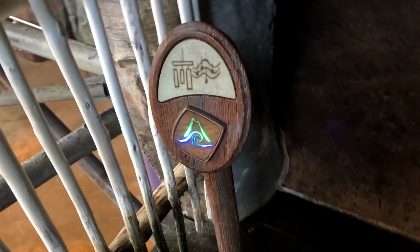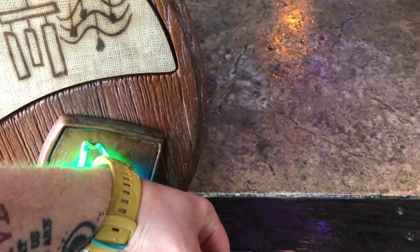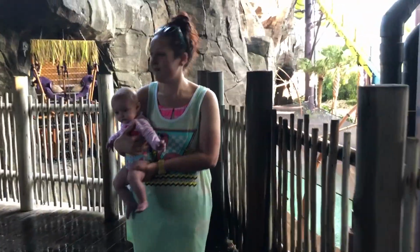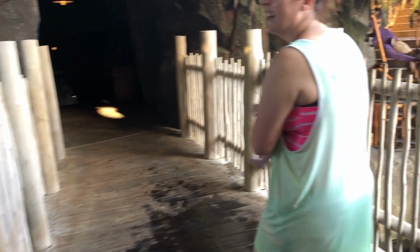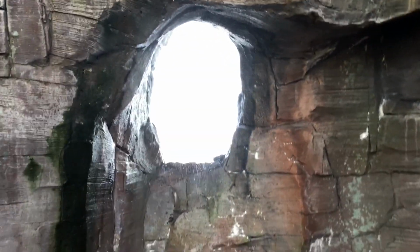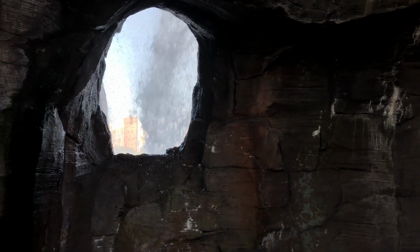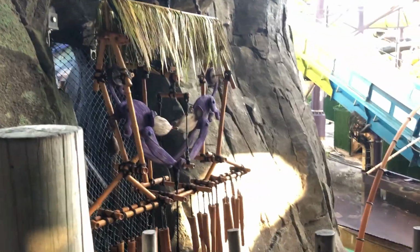Ooh, what's this? Oh, that blows air on you. Why would you want that? Oh, that's a little cool right now. Sun's going down. Oh, look, you kind of see it. Let's see. There we go. That's just water coming down the volcano. Krakatoa.